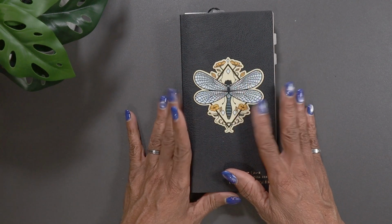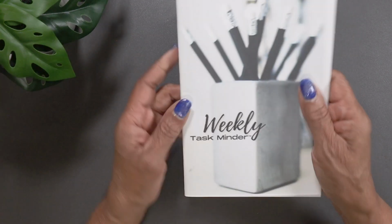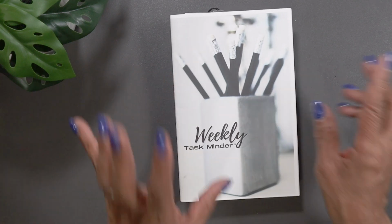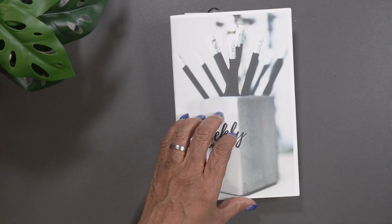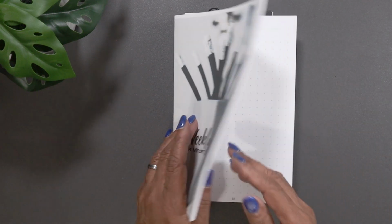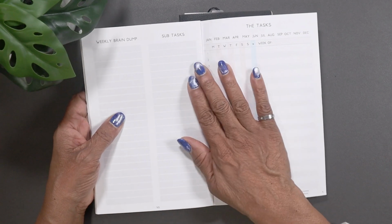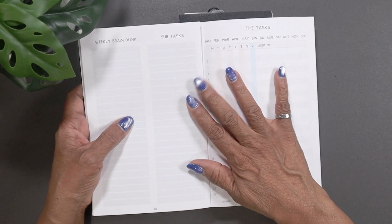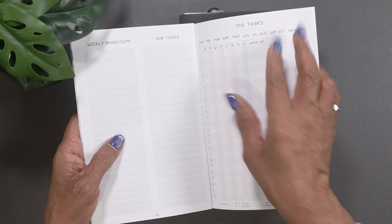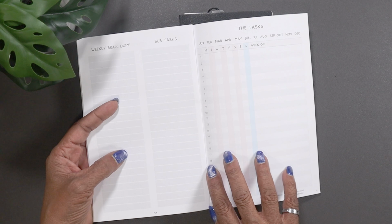And a couple of years ago, God, it's 3 years now, wow, I designed something called a quarterly planner, and it was this one. This is called a weekly task minder, WTM for short. So for 3 months, you get one of these spreads for a week. They brain dump subtasks, because sometimes you need to have a subtask or many tasks. And then you have the tasks.